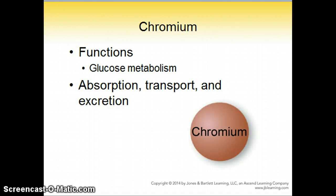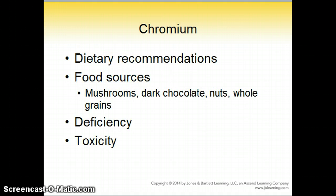Chromium helps with glucose metabolism. People that take a lot of antacids can have decreased absorption of chromium. It's found in a lot of food sources: dark chocolate, nuts, and whole grains, so things that we like to eat. Also found in green beans and many of our things like spices and brewer's yeast.